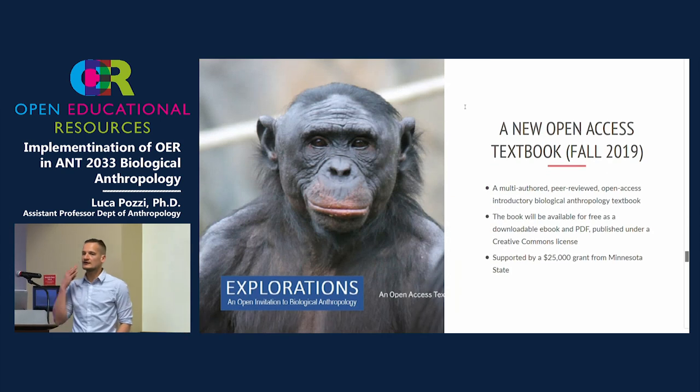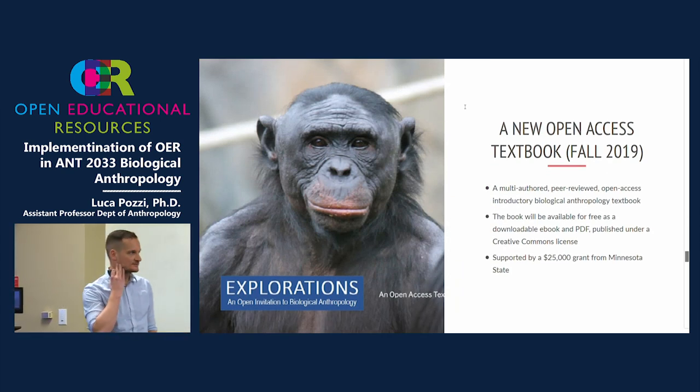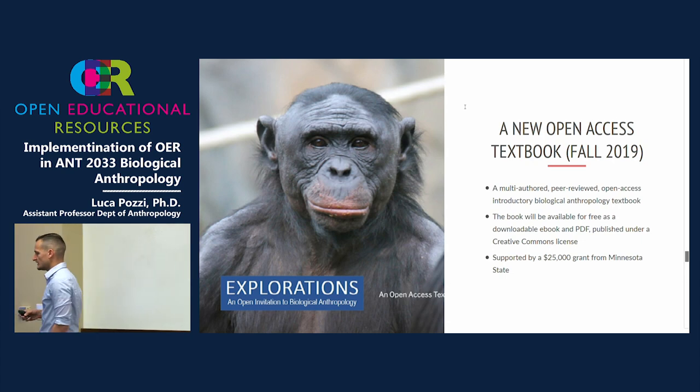There is now a book that has been developed and is in process to be released probably in fall 2019. This is a multi-author, peer-reviewed, open access book in Introduction to Biological Anthropology. It should be available between the summer and the fall of this year, and it's also being supported by a grant from Minnesota State, specifically. So we might include this particular resource in our curriculum as well.